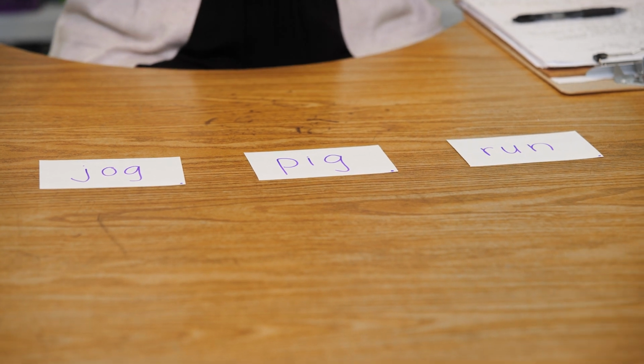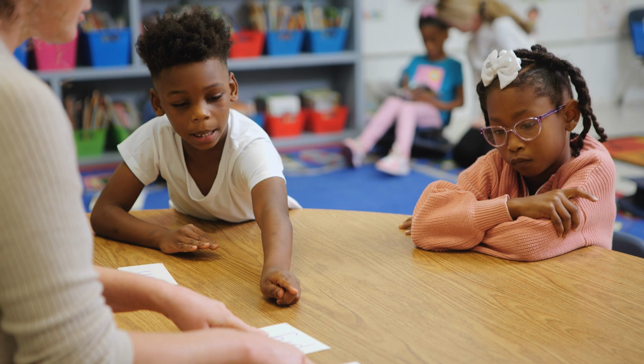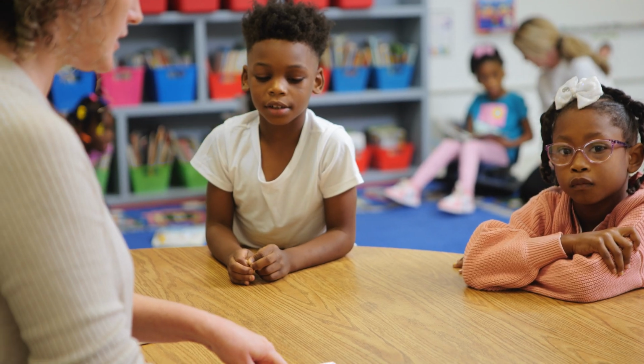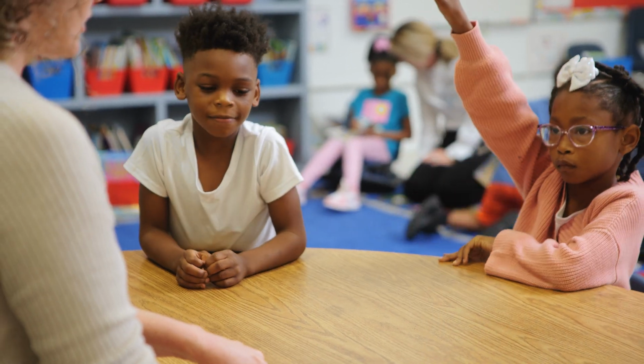Josiah, which word do you think does not belong? Run, because these have the same ending sound. So we could say run does not belong because these both end in what sound was it? G. Good job. Planning and teaching an explicit phonics lesson will ensure that your students are ready to read and write.